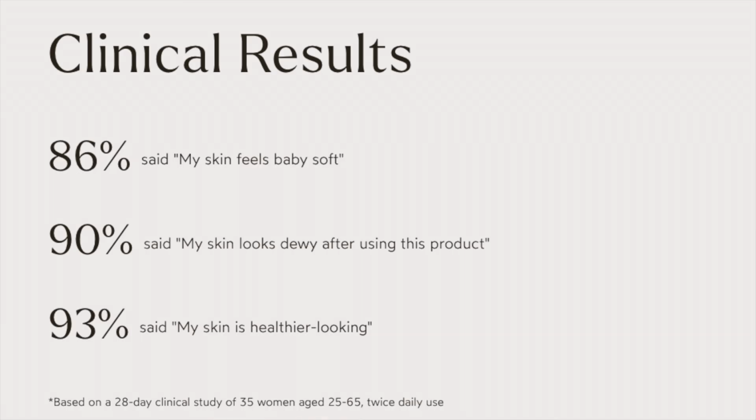And they also did a clinical trial. It was based on a 28-day clinical study of 35 women aged 25 to 65, twice daily use. And it says 86% said my skin feels baby soft, 90% said my skin looks dewy after using this product, and then 93% said my skin is healthier looking. So in my opinion, it really does what it says it's gonna do, and I am obsessed with that, and I would totally buy it again and again.